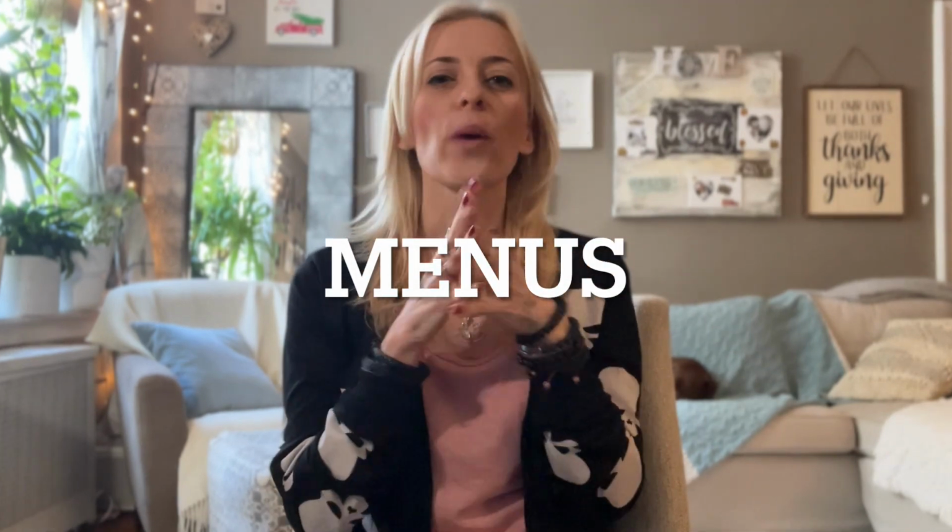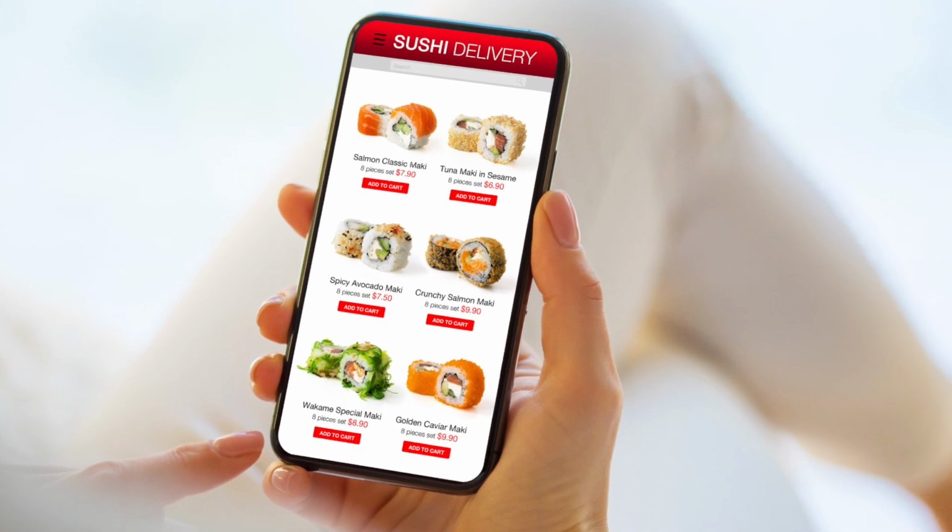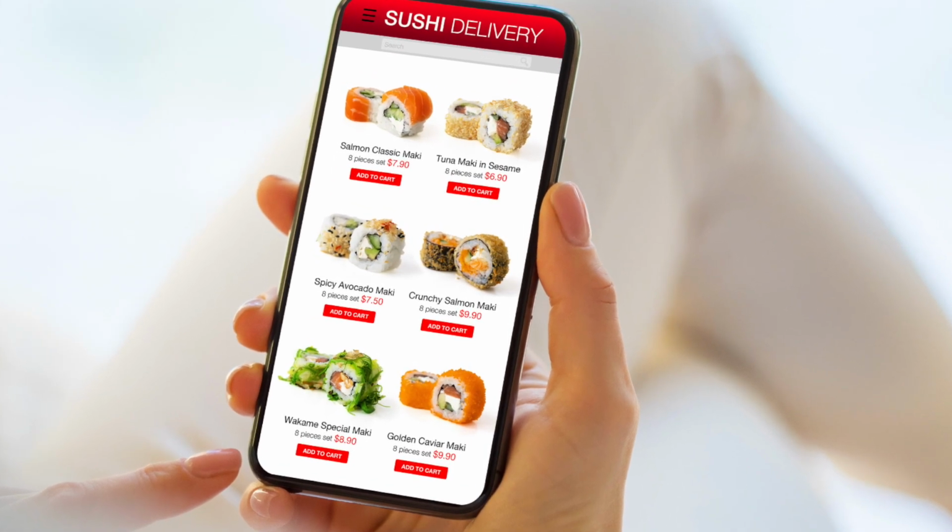Number 1, toss menus and flyers. We get flyers by our door or we order takeout and it comes with a menu. Why are we holding on to it? I mean, there's Uber Eats and all of these things. You can find menus online. Do we really need to hold on to old menus that are just taking up space in our kitchen?